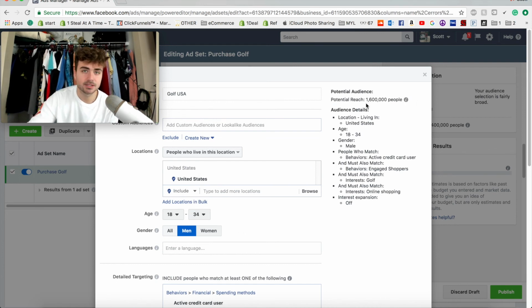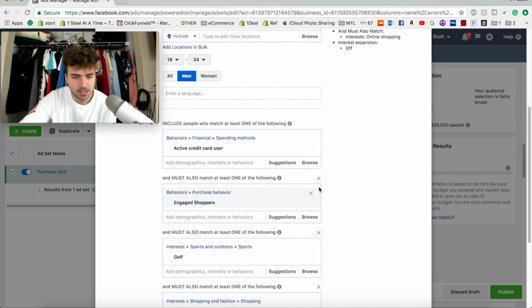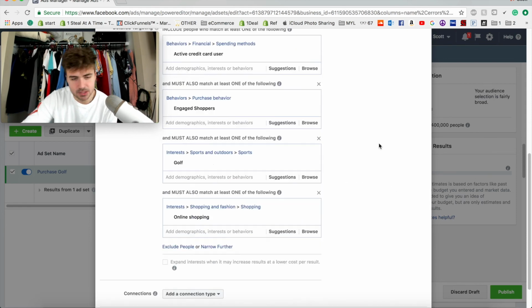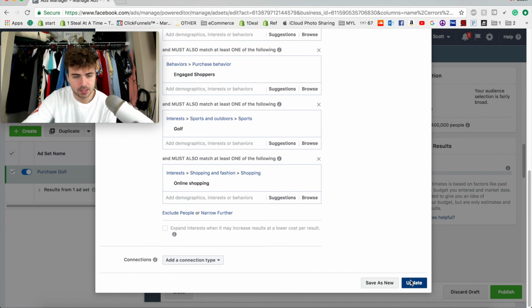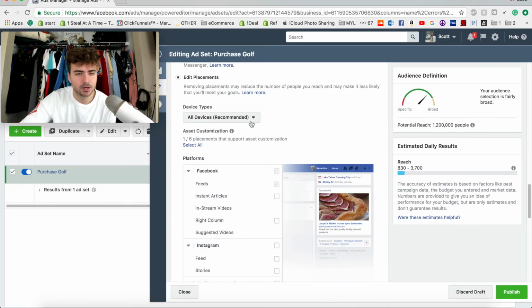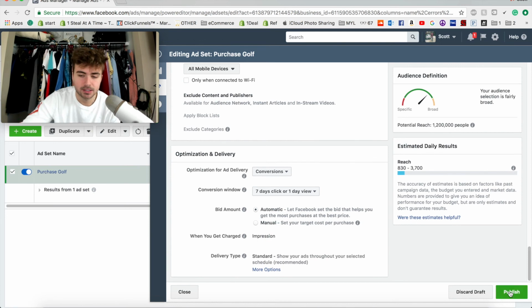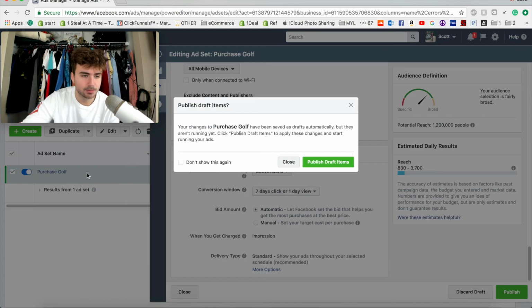1.6 million people, that's like the perfect number, you know? And I would just keep all of that the same. There's no reason to really change it. That's really good targeting. Then you'd also be sure to check where it's performing best on your devices. Since you're checking both devices, more than likely it's going to be mobile. But like I said, you never know, because desktop is used by a lot of elderly people, and they might want to order it from their desktop. Then you'd go ahead and click publish right here, and it would just update your ad set.